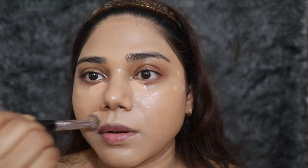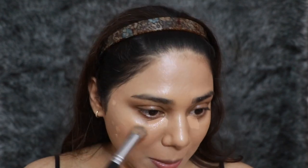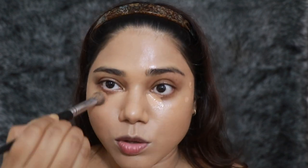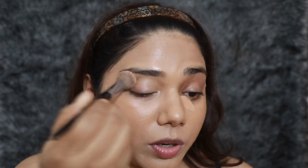Again, as you all can see, it cancels out my darkness so well, and it also has really good coverage. I do have pigmentation around my mouth area, and no matter what I do, this pigmentation never goes away. I've been trying to get rid of it for so many years. It's still there. That and also the pigmentation on my lips. These are the two problem areas that I have been struggling with for many years, and they're still there. So if you guys have any recommendations as to what I should do, which helps me out, do let me know in the comment section.